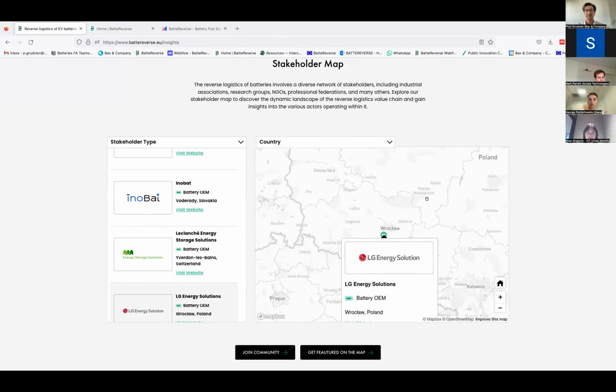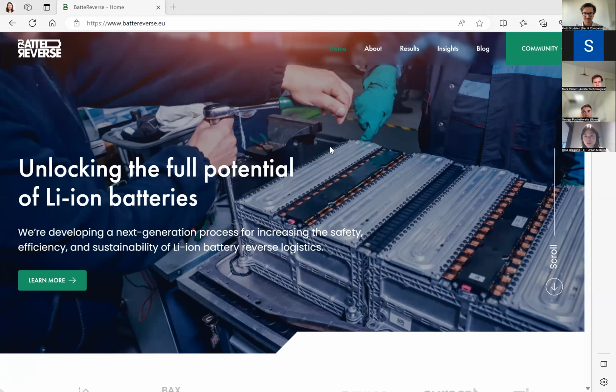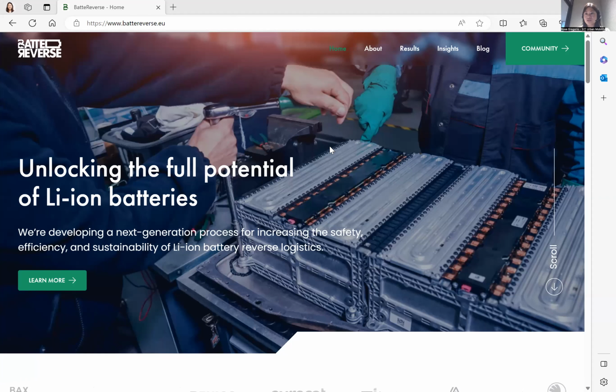And my colleague Rose will now explain a bit more how we're going to develop this stakeholder map and why the BatteReverse community is important in this development. Okay, thanks, Piotr. I'm going to share my screen now. Can everyone see my screen? Yes. Okay, so Piotr gave a very extensive explanation of the who's who in battery reverse logistics. And of course, we are very familiar with the stakeholders. And our main idea is to bring the stakeholders in battery reverse logistics together. So we created this community that I'll show you.